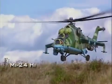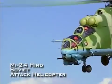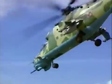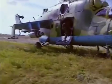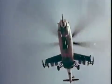Meanwhile, on the other side of the Iron Curtain, the Soviets began developing their own attack helicopter, the Mi-24 Hind. It was not only a formidable attack chopper capable of 170 miles per hour, but also large enough to carry 8 troops. It could even drop bombs, a unique ability even among the latest attack helicopters.